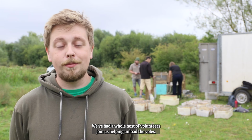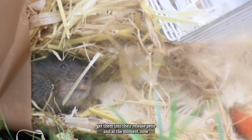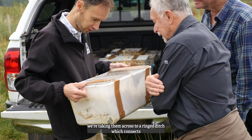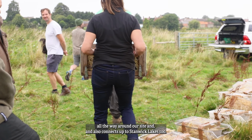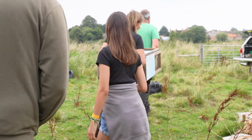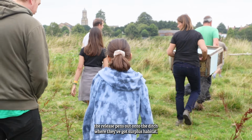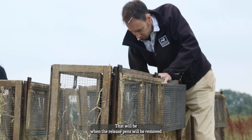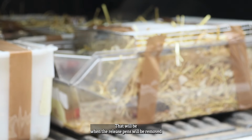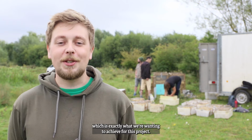We've had a whole host of volunteers join us, helping unload the voles and get them into their release pens, and at the moment we're taking them across to a ring ditch which connects all the way around our site and also connects up to Stannick Lakes too. So we'll be placing the release pens out onto the ditch where they've got surplus habitat, more than enough vegetation to get stuck into, and over the next week we'll gently soft release them into the landscape. That will be when the release pens will be removed and the voles will be let out into the wild, which is exactly what we're wanting to achieve with this project.